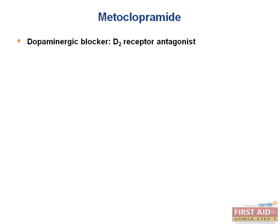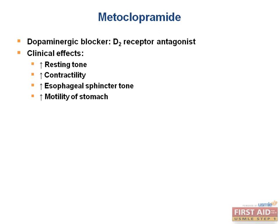We'll finish this video lecture by discussing metoclopramide. Metoclopramide is a D2 receptor antagonist, which works to increase the resting tone, contractility, lower esophageal sphincter tone, and motility of the stomach. It belongs to a family of drugs known as prokinetics. It does not influence the colon transport time. Metoclopramide is useful in diabetic and post-surgery gastroparesis.